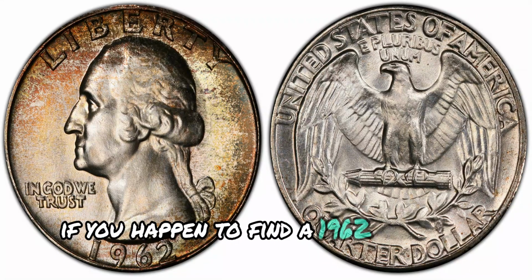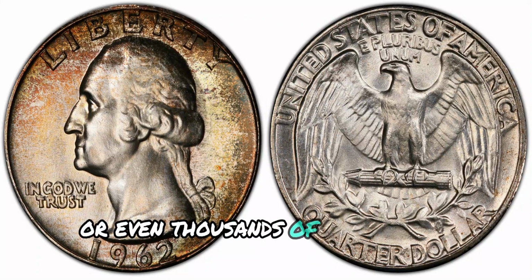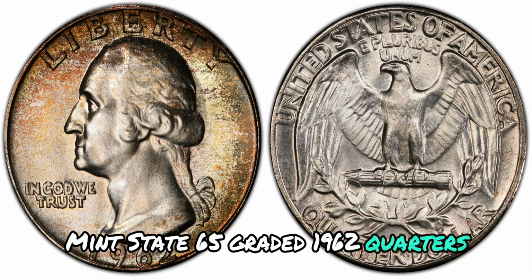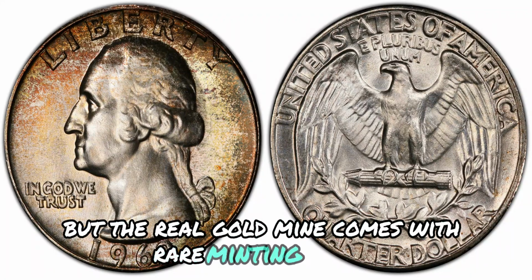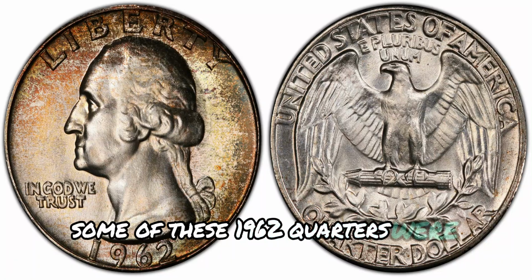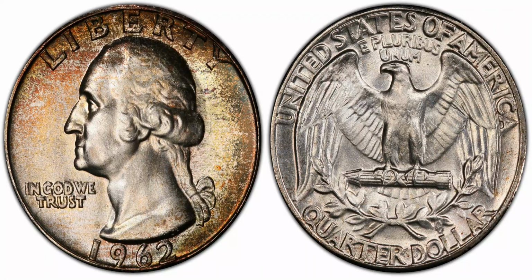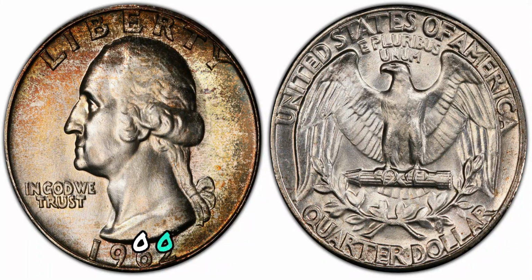If you happen to find a 1962 quarter in uncirculated or mint condition, its value could skyrocket far beyond its melt value. Coins that are graded by reputable services like PCGS, Professional Coin Grading Service, or NGC, Numismatic Guarantee Corporation, can fetch hundreds or even thousands of dollars at auction. In fact, MS-65, Mint State 65, graded 1962 quarters have been known to sell for as much as $1,000 or more. But the real gold mine comes with rare minting errors. Some of these 1962 quarters were struck off-center, double die, or with misaligned dies, and such error coins are highly prized by collectors. One of these error coins in pristine condition can fetch $5,000 to $10,000 or more at auction.